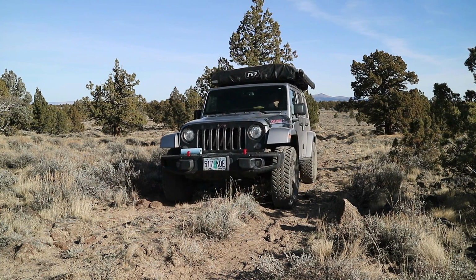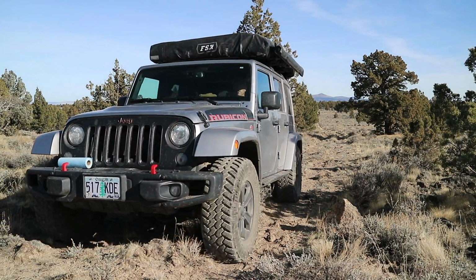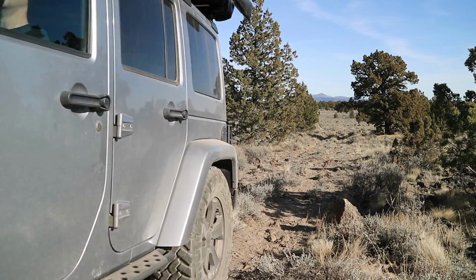It's easy country to blow out a sidewall on a tire, so I'm just going to pick my way along nice and slow, enjoy a cup of coffee while I'm moving. Got my sway bars disconnected, and we'll just crawl our way along.